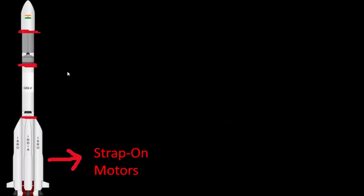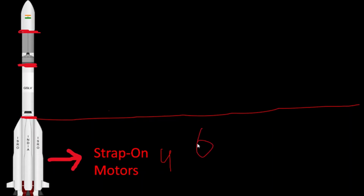So friends, here is a picture of GSLV. It has 4 strap-on boosters compared to the 6 solid ones of PSLV. And these were liquid. Each had 1 Vikas engine.